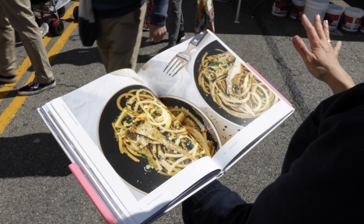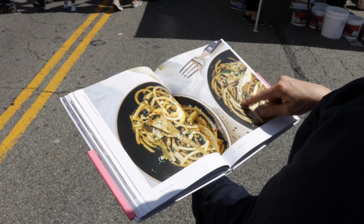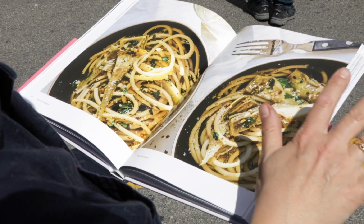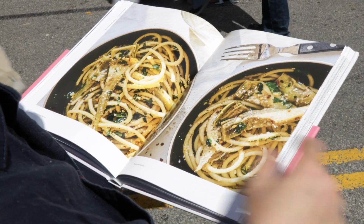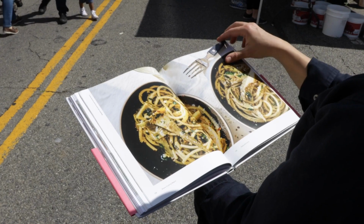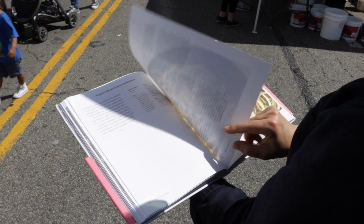All right, so these globe artichokes would be amazing in the spaghetti with quick braised artichoke hearts. I love this dish because it's basically aglio e olio, spaghetti, garlic, olive oil, parsley, but then you trim the artichokes and cook them in the sauce. It's super easy, but really shows them off.